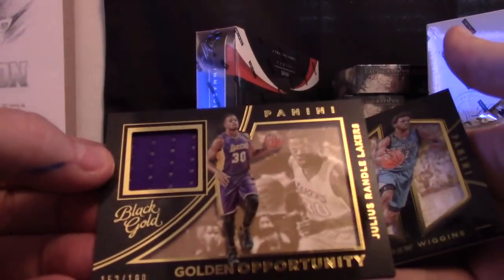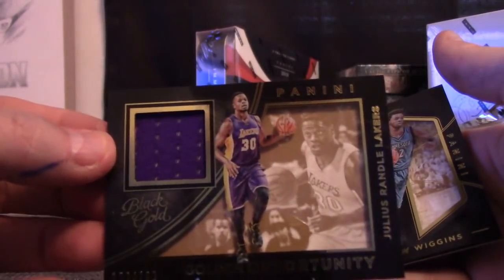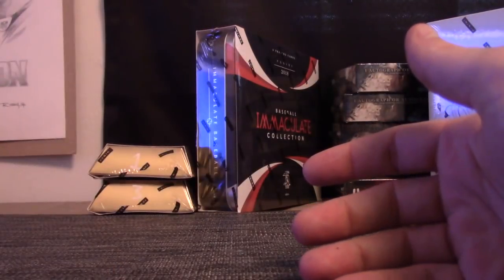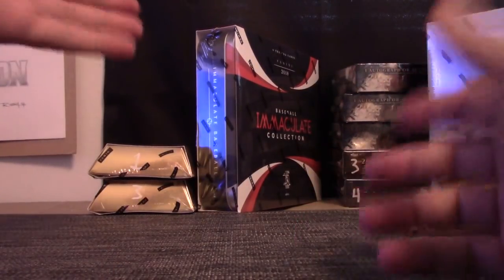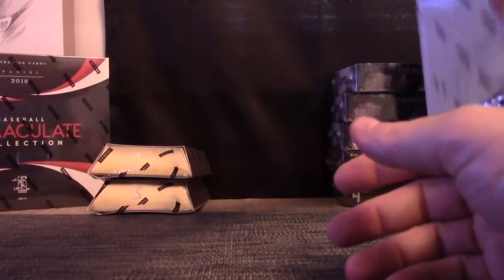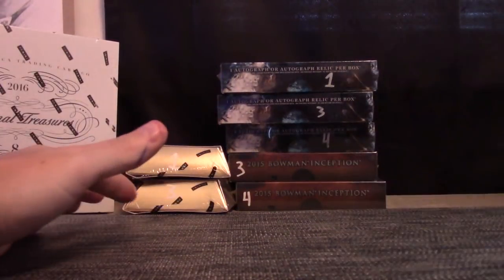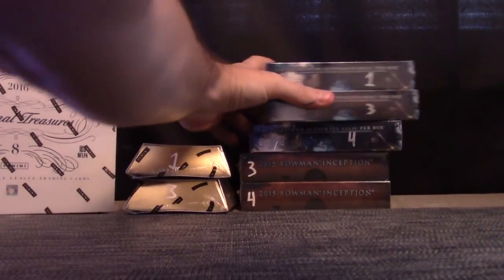Now the Laker jersey, this one is Julius Randle again, $199. And Andrew Wiggins. I'll save these Immaculate and National Treasures for last. So we're down to these. Let's go Bowman Inception.